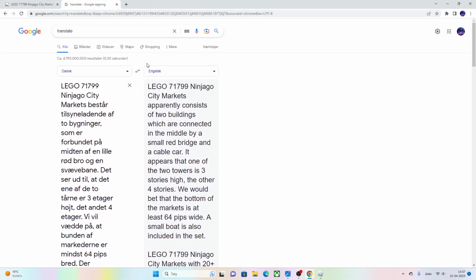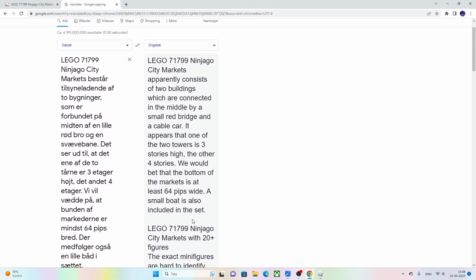Okay, LEGO 71799 Ninjago City Markets apparently consists of two buildings, which are connected in the middle by a small red bridge and a cable car. It appears that one of the two towers is 3 stories high and the other 4 stories high. We should bet the bottom of the markets is at least 64 studs, right, whatever that means. And a small boat is also scheduled in the set.